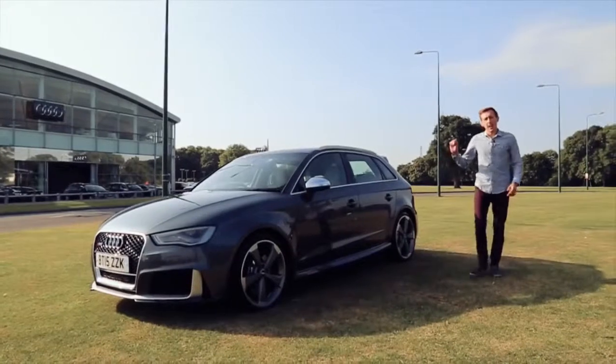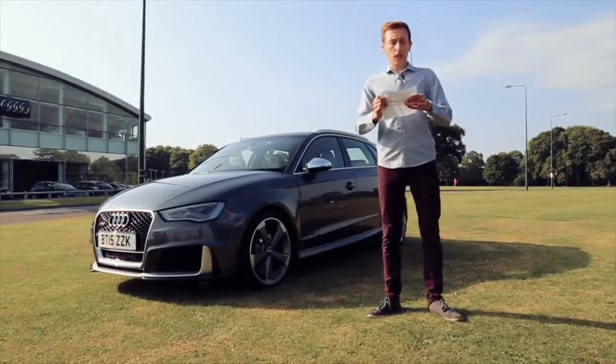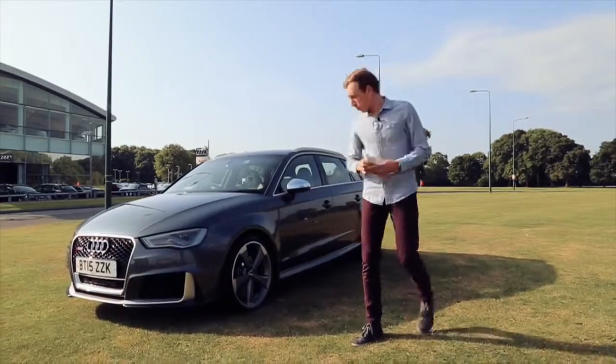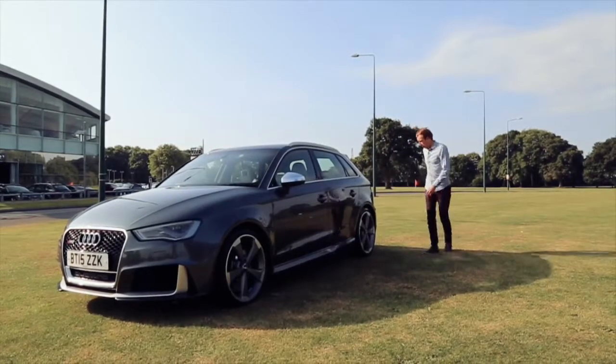The 7-speed S-tronic gearbox in the new RS3 has, and make sure I get this right, hang on, need my glasses, an electro-hydraulic multiplate clutch. Now if you're like me, you've got no idea what that means, but what I do know is it's mounted at the back of the car for better weight distribution. Another good thing at the back of the car are these two exhausts.